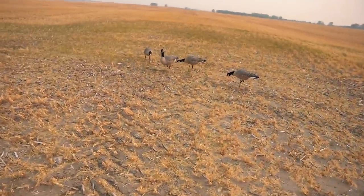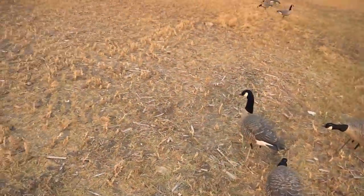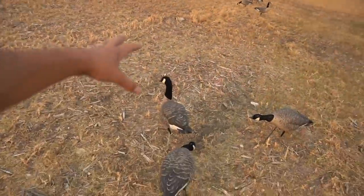I pulled up Preston's trailer, and we brought our full bodies up. We brought up 6 dozen. I don't think we sat them all, but we made it really big and spread out. This is the front of the spread. A lot more wind today. Spread them out. Family groups everywhere, you know what I mean?